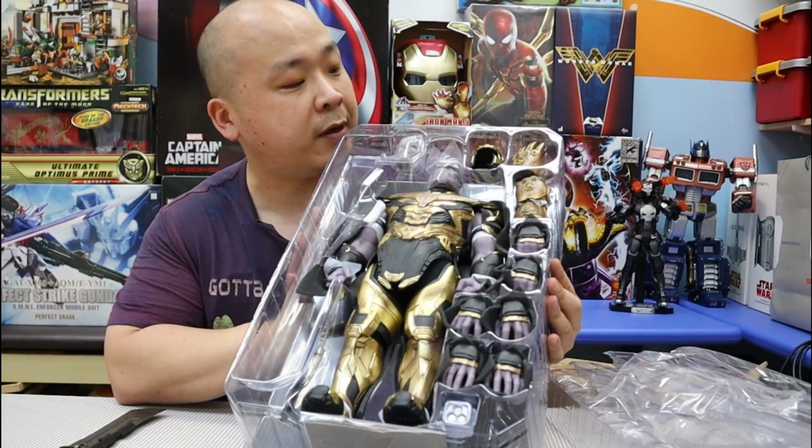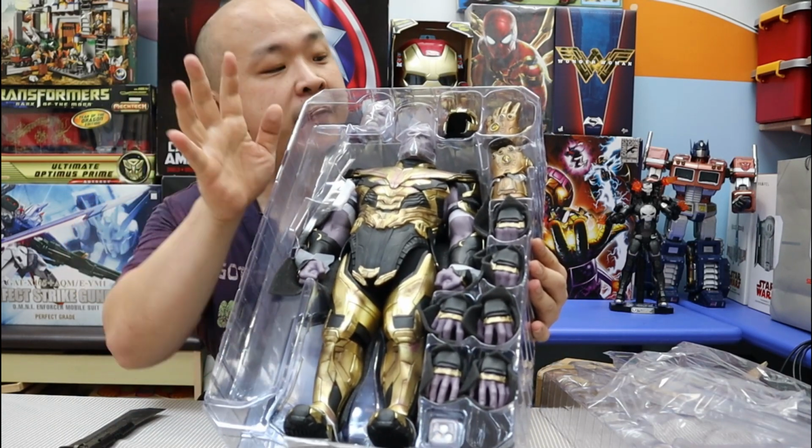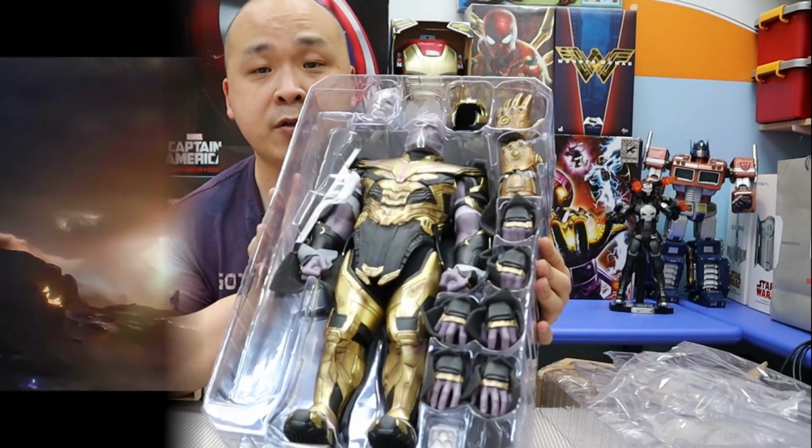Actually, there's two versions of the gauntlet, I can see. There's a half version, which just shows the palm of his hand and his fingers. And then there's another version that has the full gauntlet. So I think those are interchangeable. We'll see in just a moment.